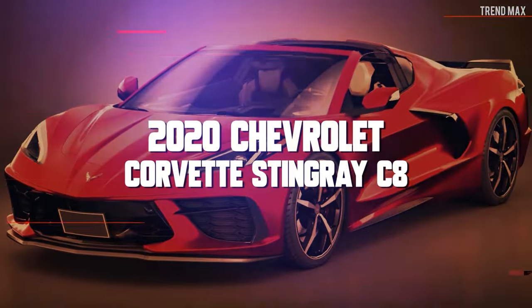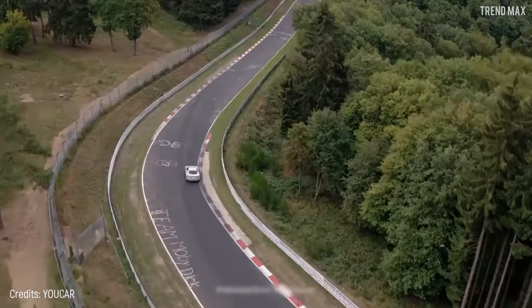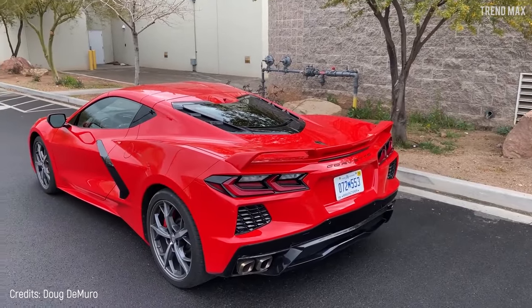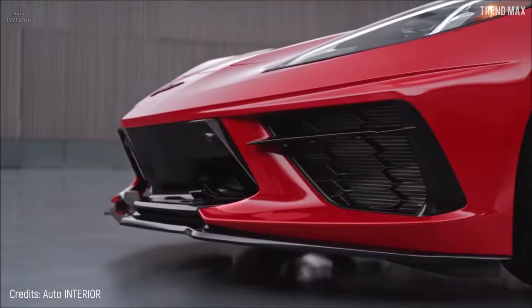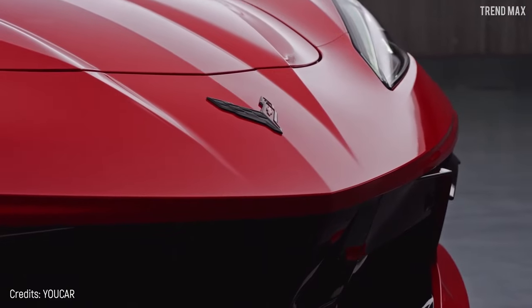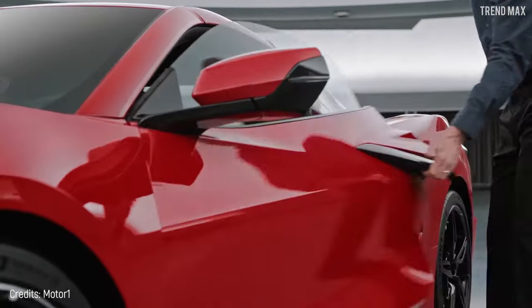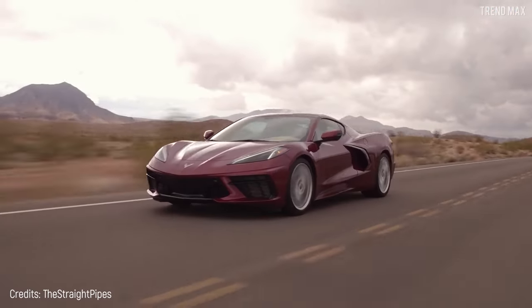2020 Chevrolet Corvette Stingray C8. I can only say that this Chevy Corvette is the 8th generation model, hence the name C8, and it has a totally different design. Its design is impressive, and it has a genuine supercar style. It stands out for its gaping front air dams and LED headlights, similar to the C7 model, as well as for its wing mirrors that resemble a McLaren, an outstanding combination.